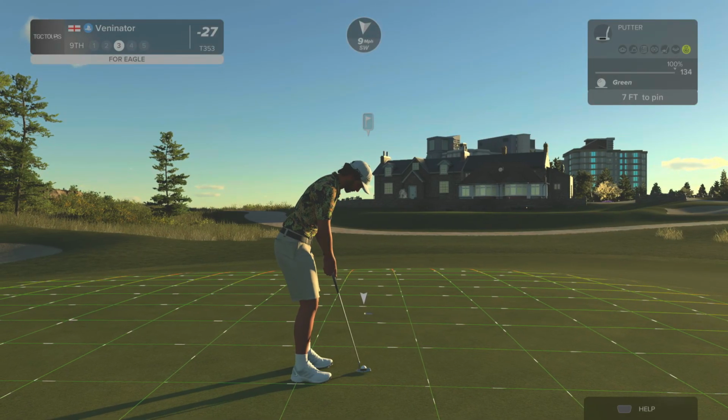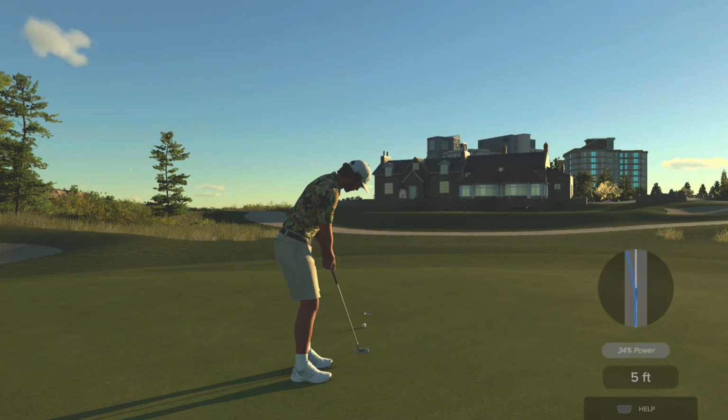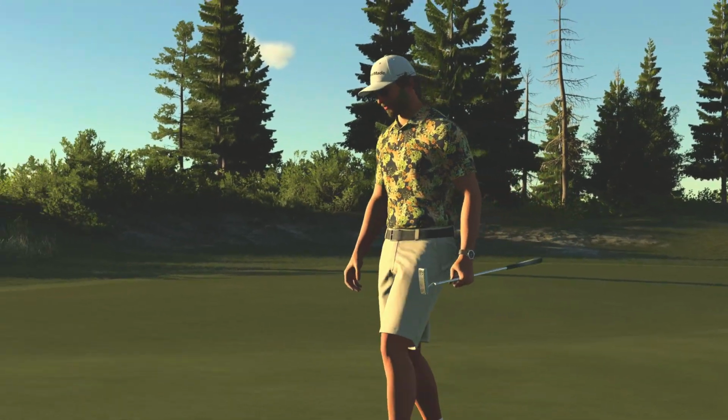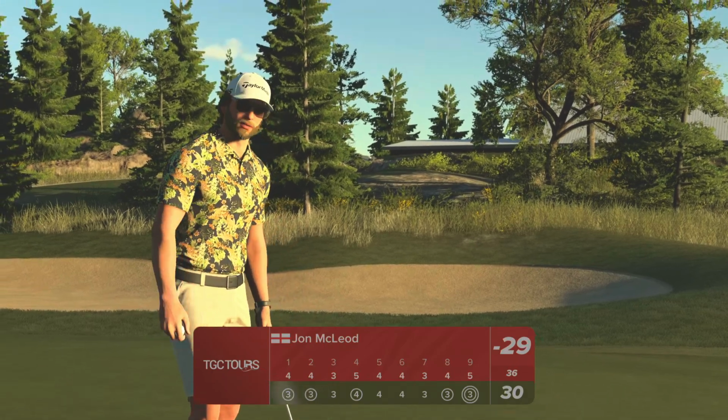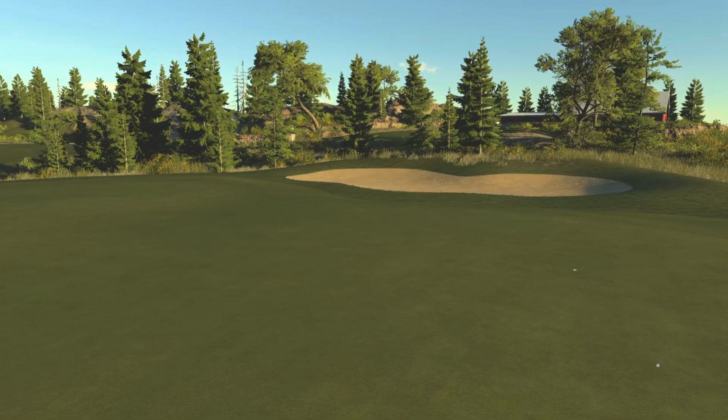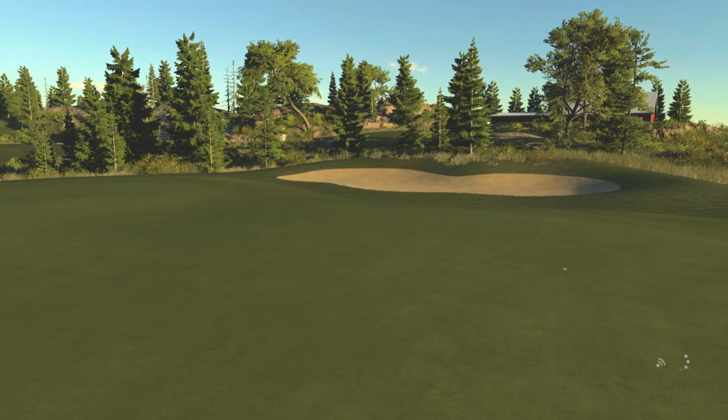I'd say so. For eagle. This putt's going. And there we go. We got an eagle. Finally, we got an eagle. I say finally, like I'm expecting them all the time. But 6 under front 9 is a phenomenal result. Really good. We're playing very well. And 29 under for the tournament is really good as well.